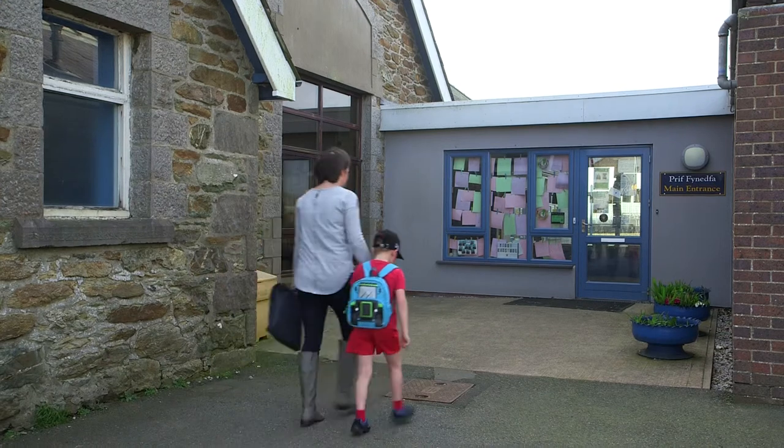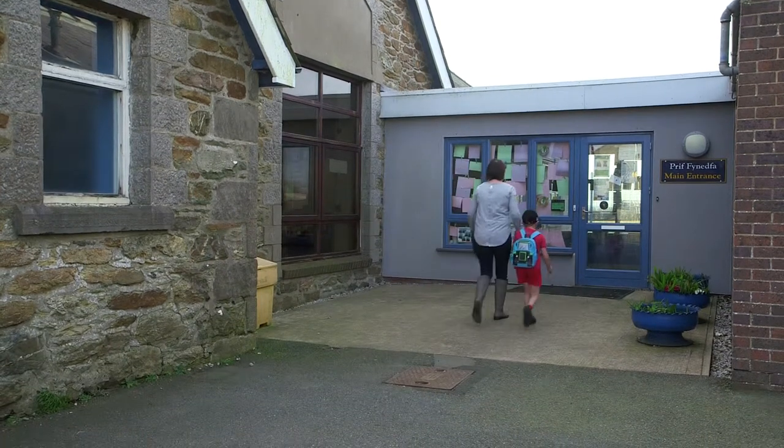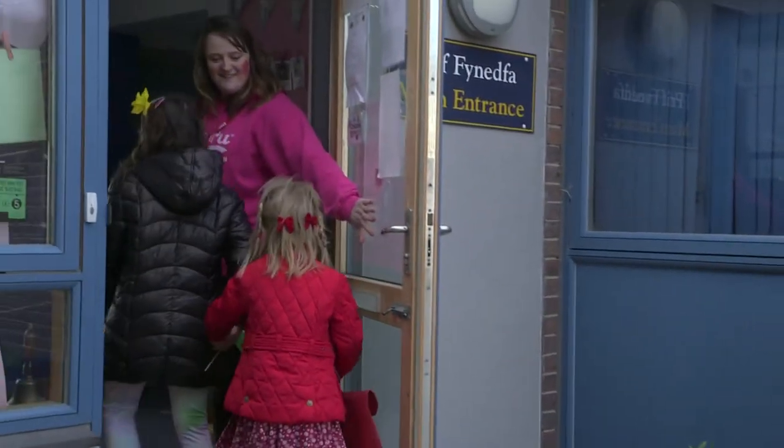It also removes stigma from children who are eligible for free school meals, ensuring that every child is treated equally, and it's a very fair system for every individual.